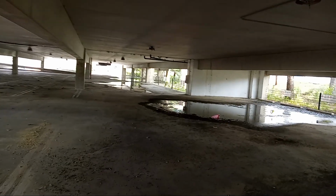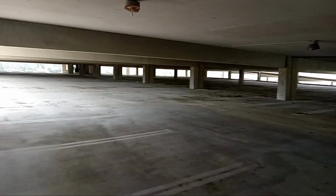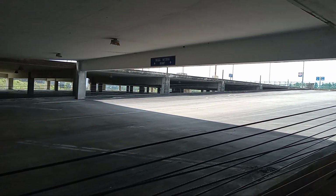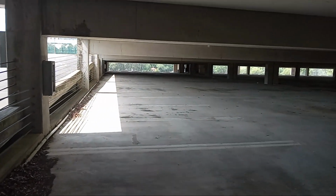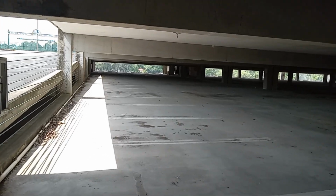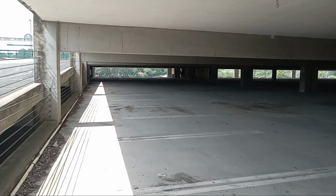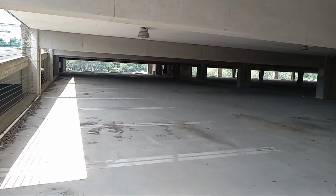Looking at these reflections in the water, this is pretty cool. This seems to be all that remains of the mall. You can see the mall access roof. We might go up there. I'm going to be highly visible. But yeah, this seems to be all that remains of the Richland Mall. I had no idea. Seriously.